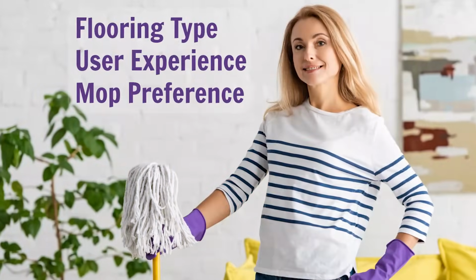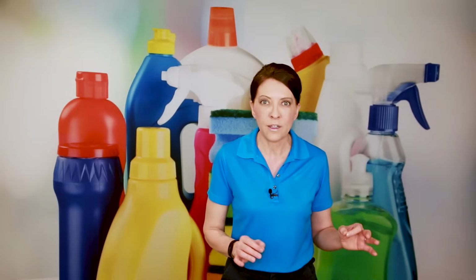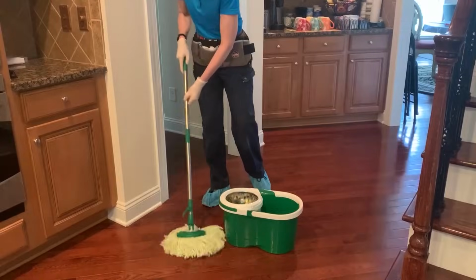All right, this is a trick question because it's going to come down to the type of flooring that you have. It's going to come down to the user experience and the mop that you prefer. There are lots of different types of mops on the market. There are lots of different types of homeowners, and all of the different homeowners and house cleaners, people that mop floors, are different sizes. And so somebody might like a really small mop that's really easy to maneuver, when somebody that's twice as tall needs a bigger mop with a more durable handle.